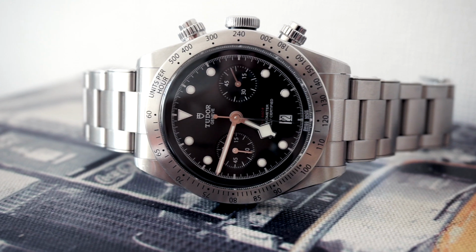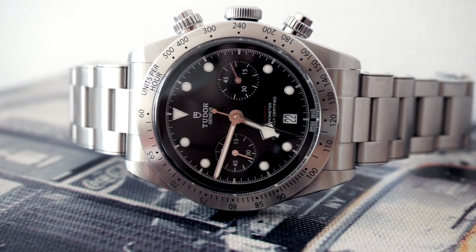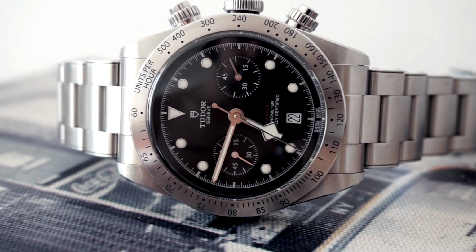So today I'm going to be talking about why I sold it, what led to it, and what lessons I learned from that. But first, a quick recap of the Black Bay Chrono. The Black Bay Chrono was the first complication introduced to the Tudor Black Bay line and was released in 2017. Since then, they've also released the two-tone version, the S&G, which was released at Baselworld this year in 2019. And then also in September 2019, they released the all-black version. I'll talk a little bit more about those later.